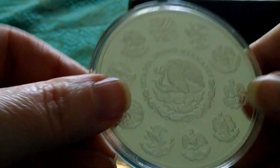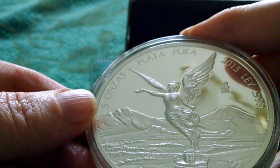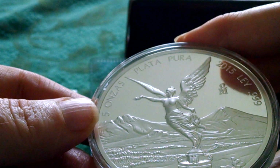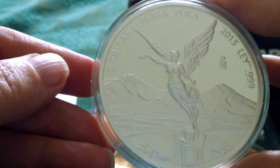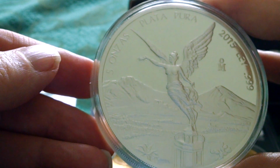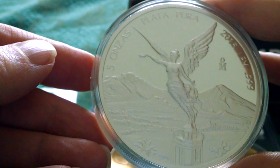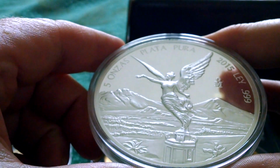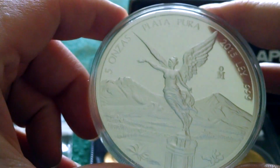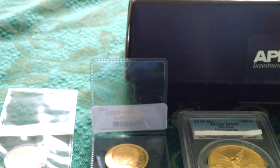Round Silverino, if you're watching. But 5 onzas, Plata Pura, Mint of Mexico, 2015, individual proof. This is a beauty. I've got one for 2014. I've got one for 2013. They didn't make this in 2012. I wish they had, but they didn't. So at any rate, there's that one. So I'll go ahead and set that down.